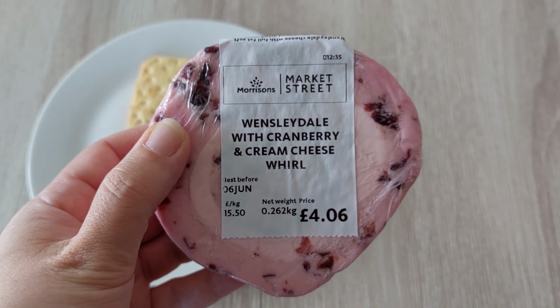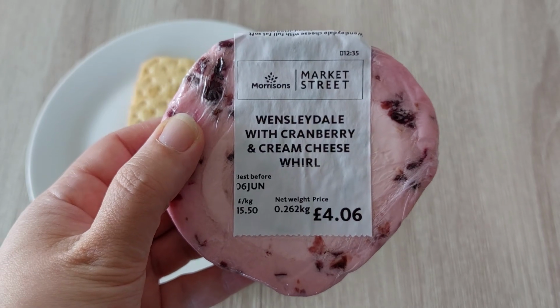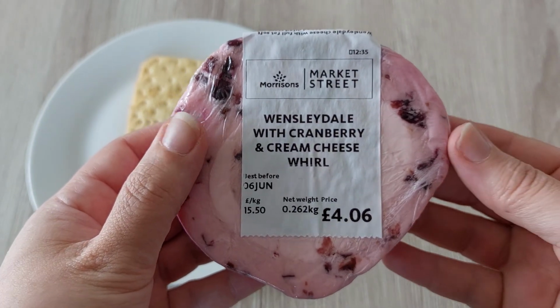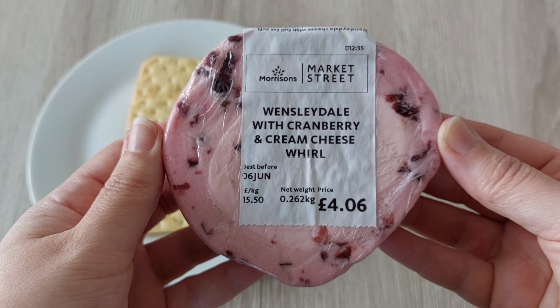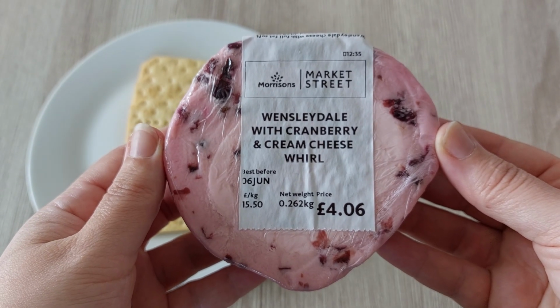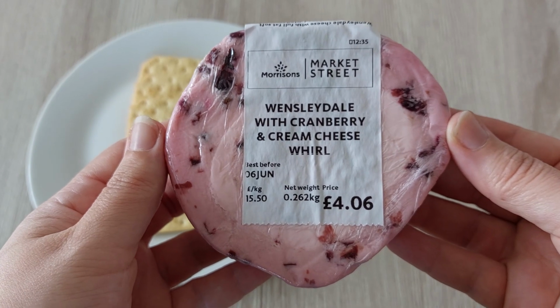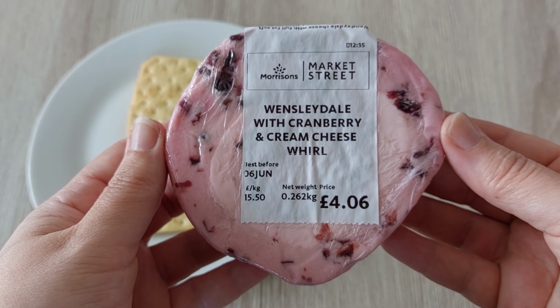It does feel slightly Christmassy, doesn't it? Wensleydale cranberries, but it seems to be a staple. They sell it all the time, so very, very excited by this. I might love it or I might absolutely hate it. I do like all of the constituent components separately, but whether they work together is another matter.